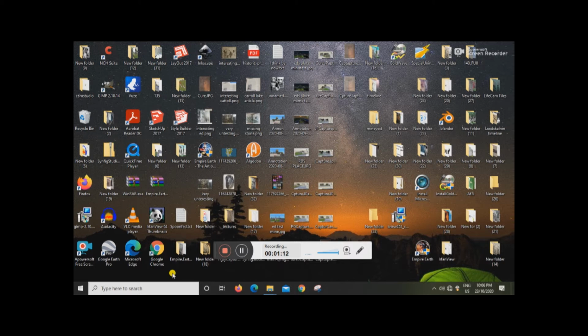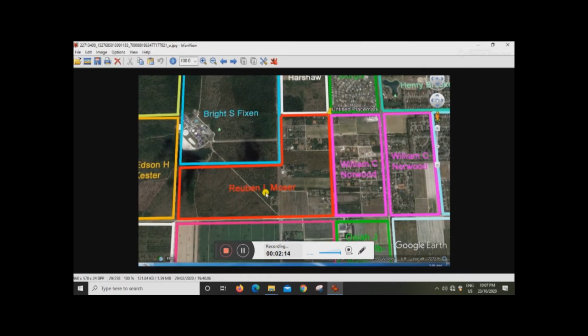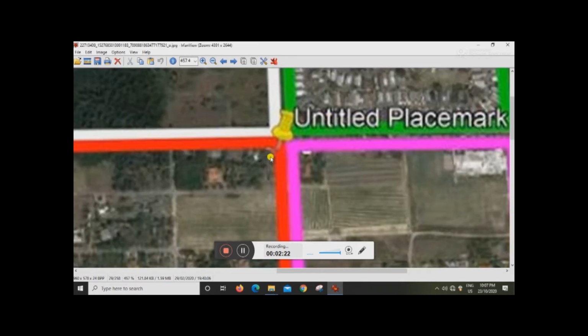Reuben Moser owned a large piece of land right here. Over in the corner is where Edward Lee Scanlon built Ed's Place.